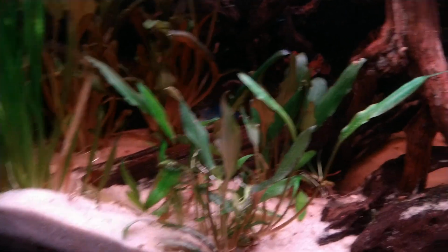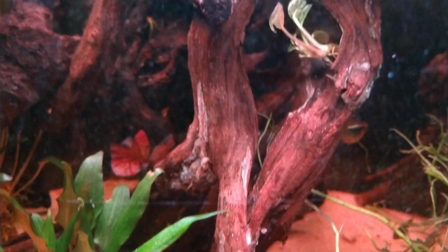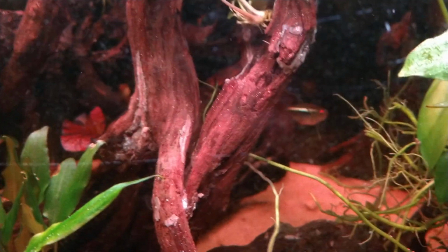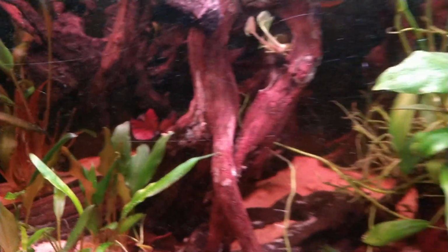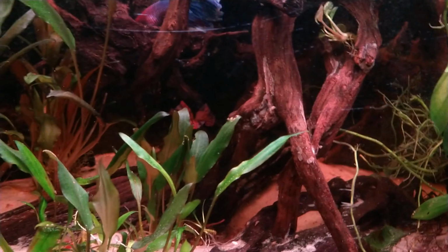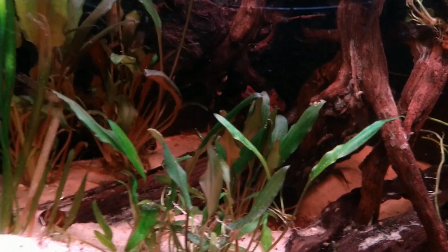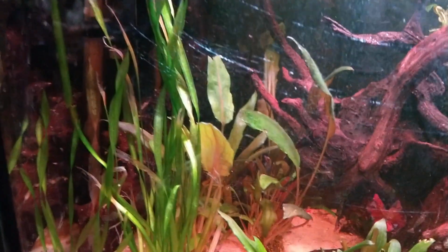We've got a handful of, well, again, don't see anybody right now. Got a lot of shrimp in here. There should be some in front of you there. Well, that's a black neon there. We've got 3 of those. I keep trying to get more, but they keep going up in price. We've got Rasbora, which I saw for a second there, but he scooted. I forget his name.